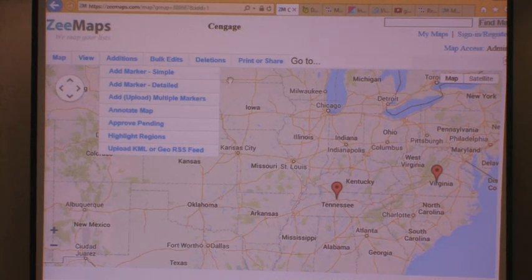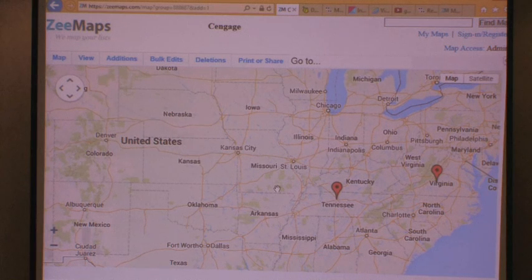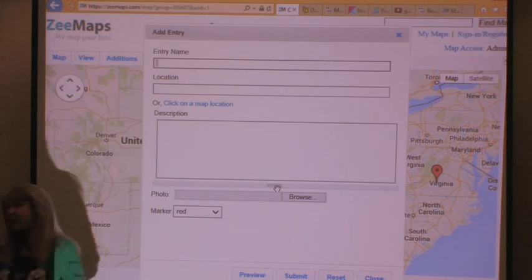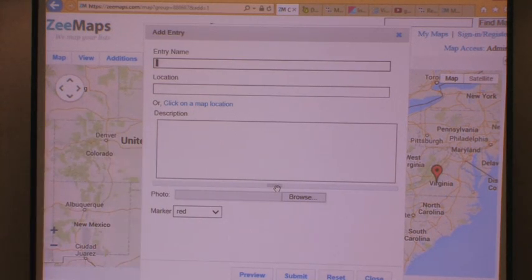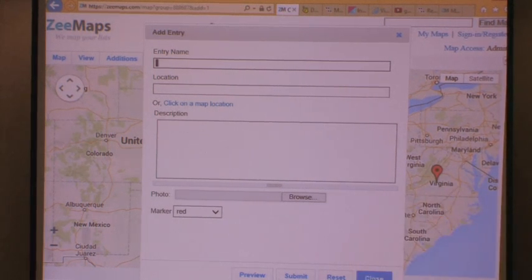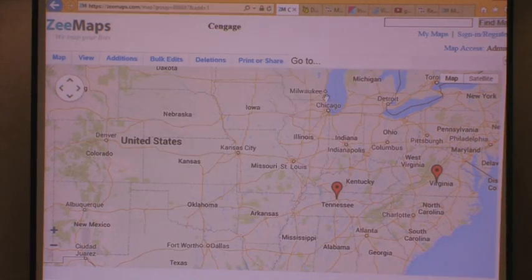Once hopefully we are able to get in there, we're going to go to Additions, Add Marker Simple. And this is the location where you'll be able to put your first and last name, your city location, and if you want to take a picture or have one locally, we'll try to get those items added to our map today. So let's see, anyone having any luck getting there?